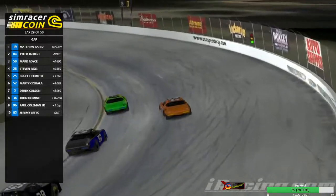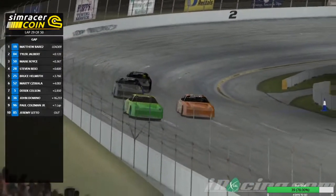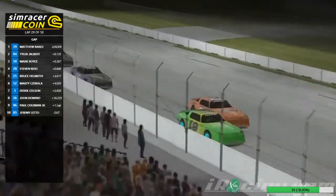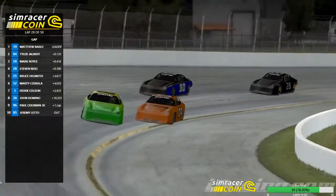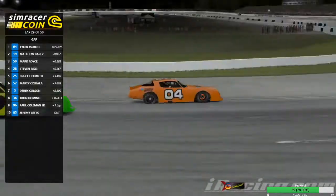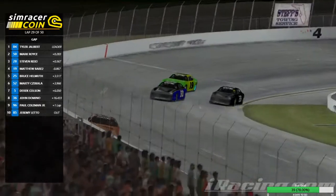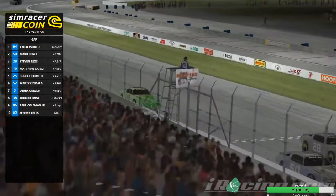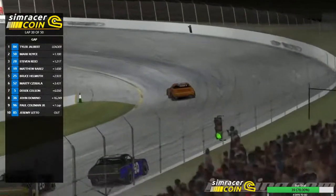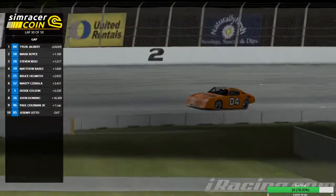19 of Matthew Bear back down to the inside, passes for the lead. 0-4 machine's going to have to roll on the bottom, try to make something happen. 0-4 down to the bottom of the track now as they make contact. 19 and 0-4 make contact. 19 goes around. 19 Matthew Bear, who was your leader at the line, has gone around. They got all the cars going straight though, and now Tyler Jalbert is your leader. Wow. Tyler Jalbert's your leader.